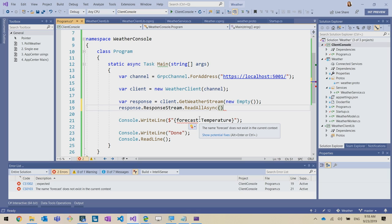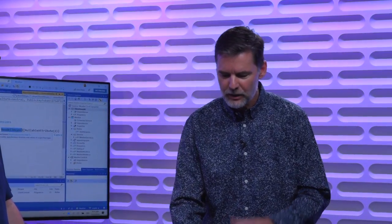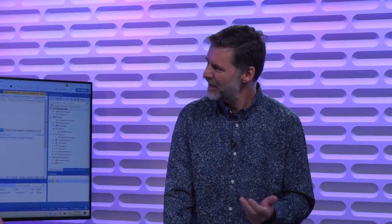then what do I get back? We can actually drill into that as well. Let's try to just F12 our way through. There's ReadAllAsync. It returns something called IAsyncEnumerable of T. And IAsyncEnumerable, if people remember, IEnumerable is a core type, and IEnumerable of T is a core type in .NET that you can foreach over and produce new ones from the language as well with yield return, with iterators. And so IAsyncEnumerable is just an async version of that.